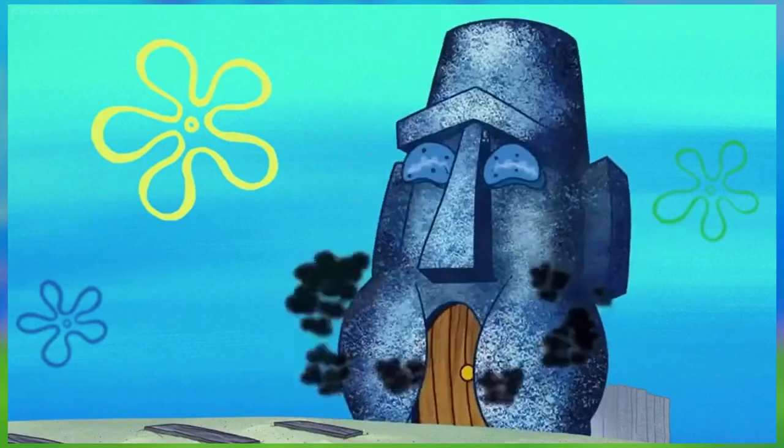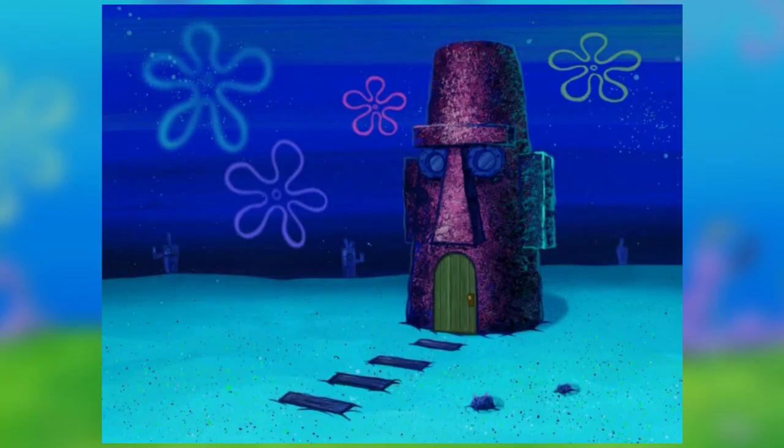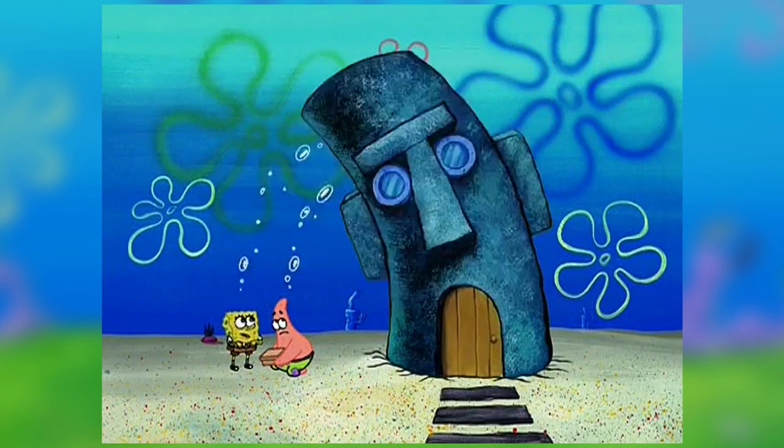A popular thought among fans is that Squidward's house has a life of its own. This is seen due to a couple times where Squidward's house was shown moving or speaking, usually for comedic effect.